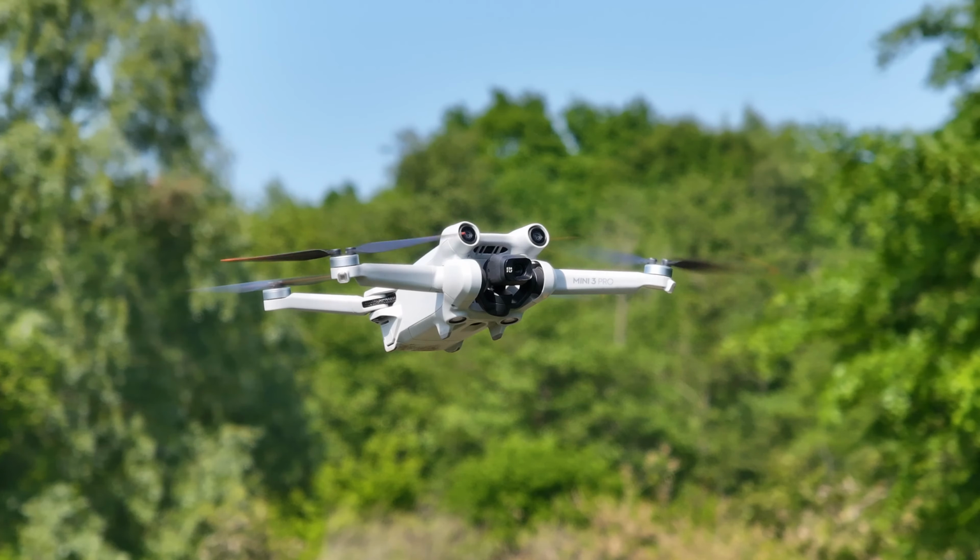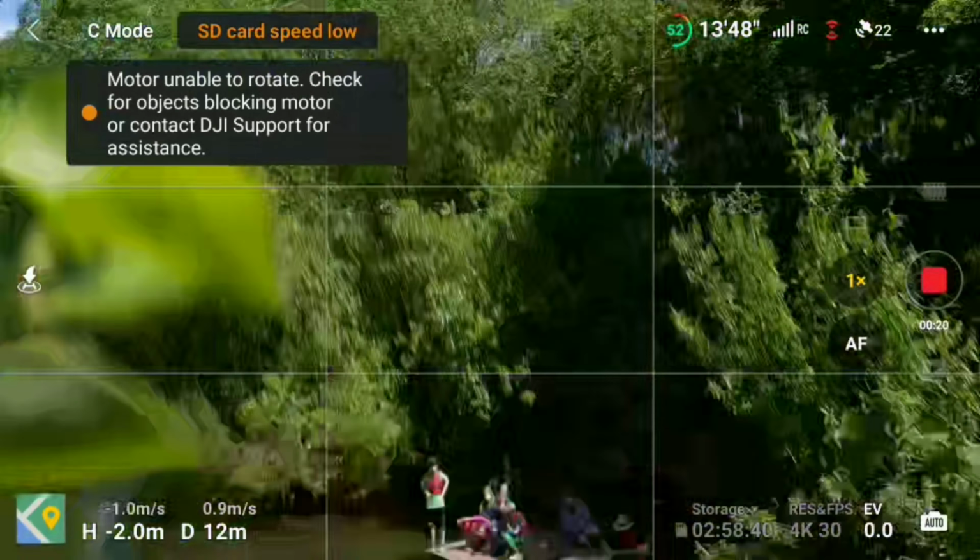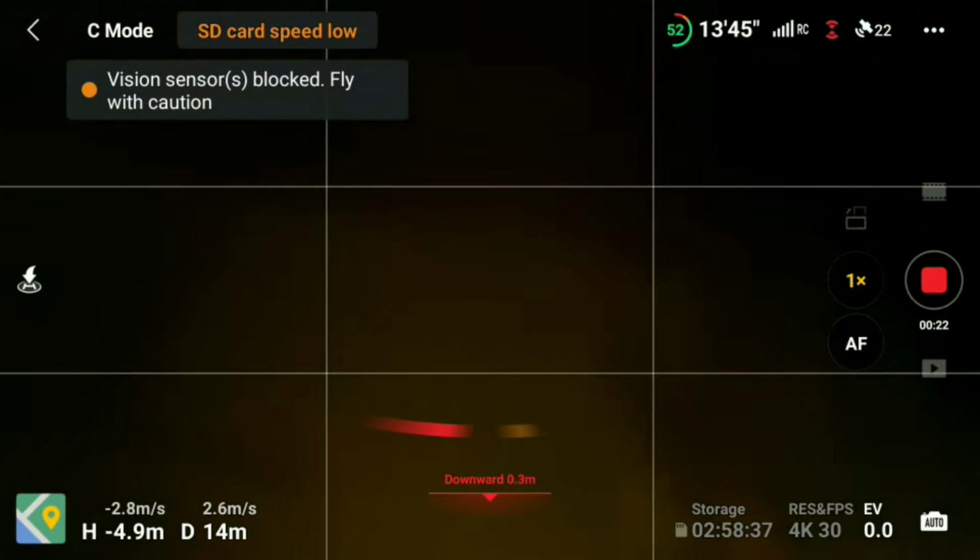Let's see how long it will take this time, but I guess I can fly the Mini 3 Pro again in about 7 to 10 days. Okay, what do I learn from this crash and what should you learn from my crash? First things first, obviously it was my fault.